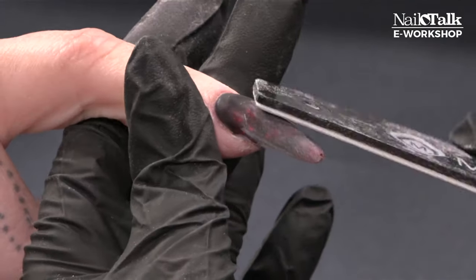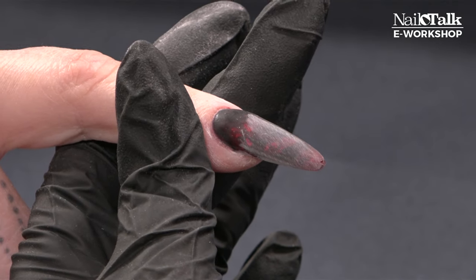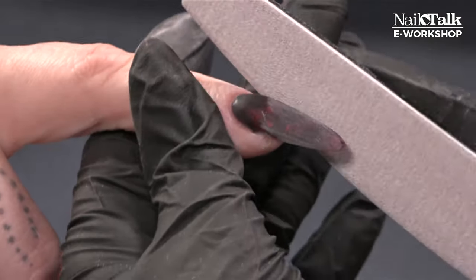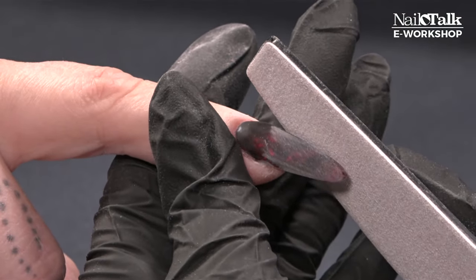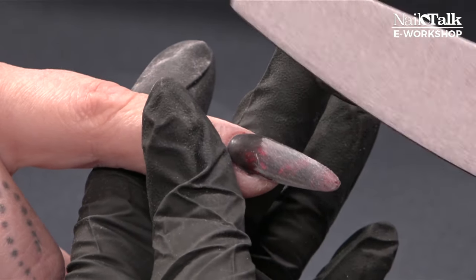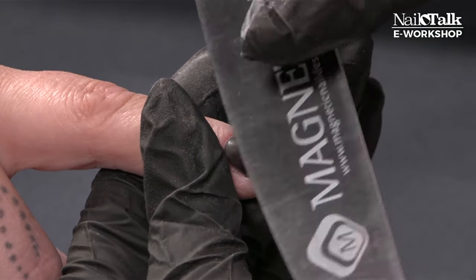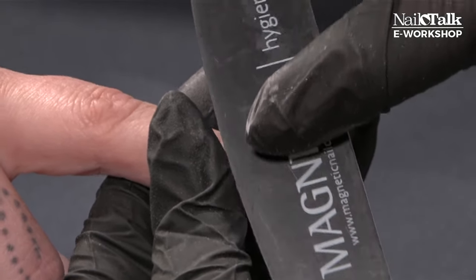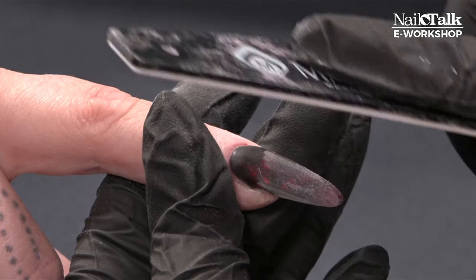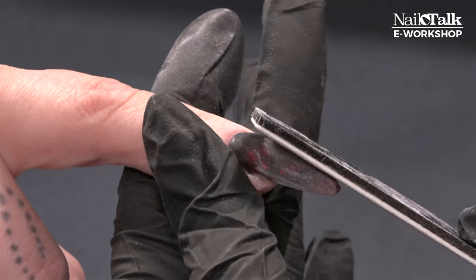Okay, this is the first part, and for me, I'm right-handed, it's the easiest part, because this feels natural. And now I have to file the other way around. So the position of my hand, when I file from left to right, I have my thumb on the top of the file. And to stabilize the file, I have my index finger on the top of the file.